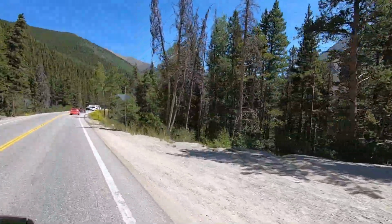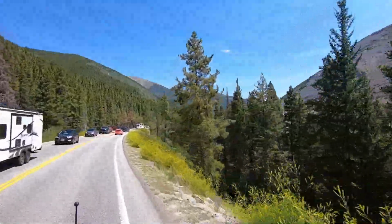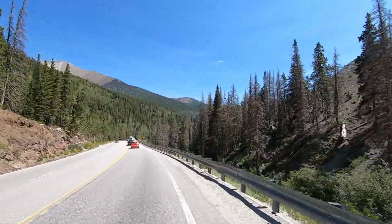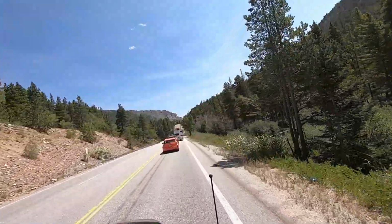That sign that we just passed says the runaway truck ramp is coming up in a mile and a half or a mile and a quarter or something like that. Yep, they're getting closer. Yeah, there it is. But this is something we do not want to use. No, I don't. Oh, it'd be awful to have to use something like that.